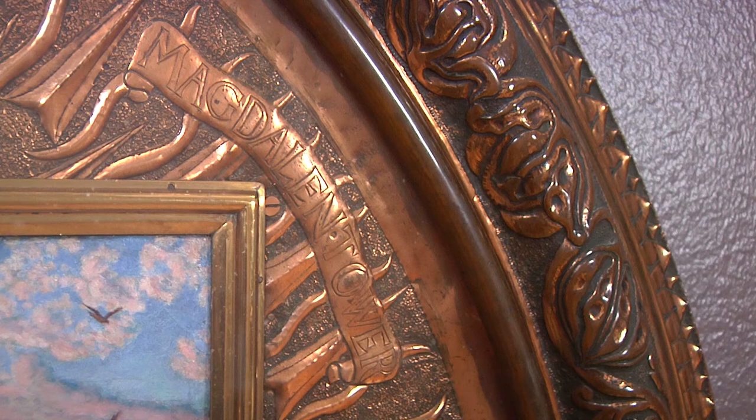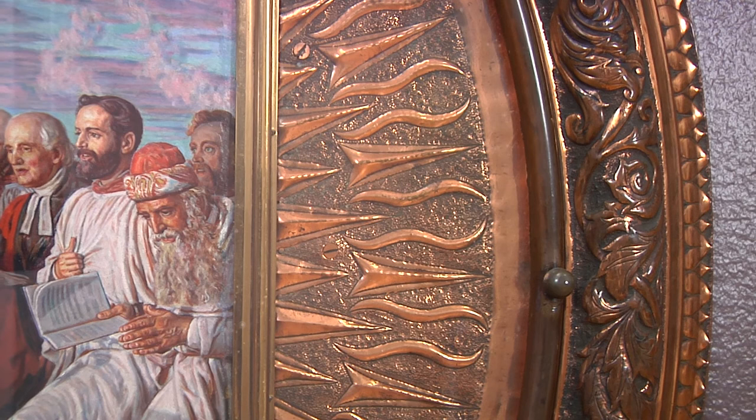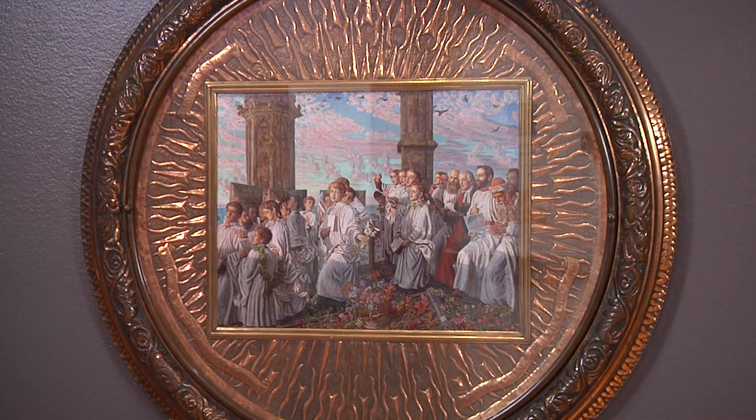So this is really quite remarkable because I'm familiar with C.R. Ashby and the Guild of Handicraft, but I'd never seen this before. So it's a very interesting piece, and I imagine it was a one-off. It says it was designed by Hunt himself, and then the Guild had been hired to do the work.